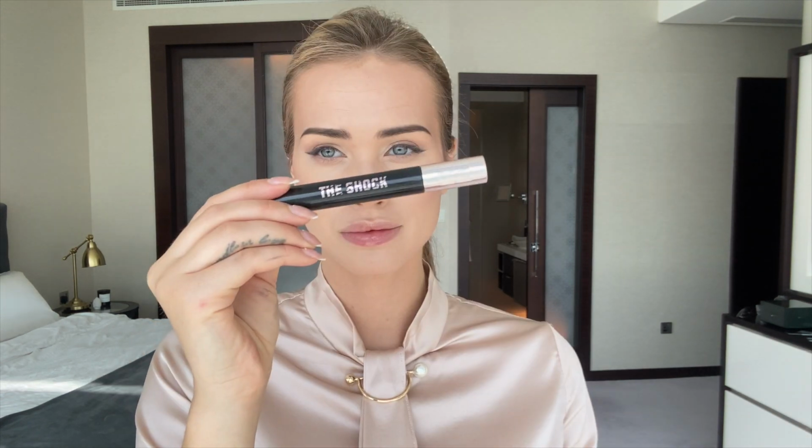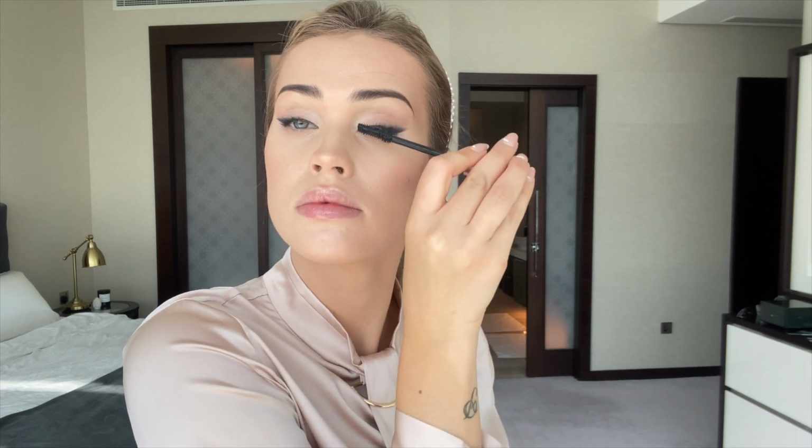I'm using this mascara called The Shock. I think it's like one of the most black mascaras I've ever found. And I think it really helps your eyelashes to stick.